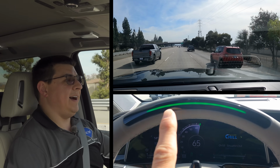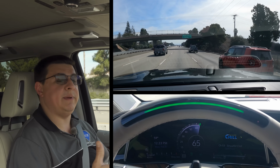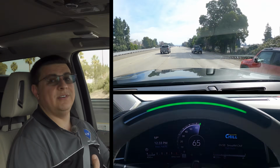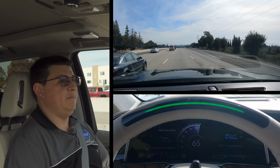I love the way the system's laid out. We have this green icon right here on the steering wheel. That means that the system is engaged. It will flash different colors based on the system's availability and whether or not it thinks you need to take over the system. As with AutoPilot, the system is capable of making lane changes for you.